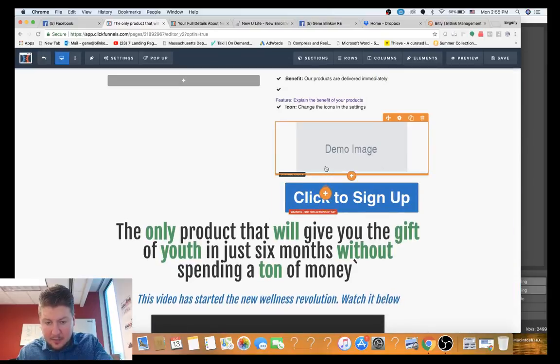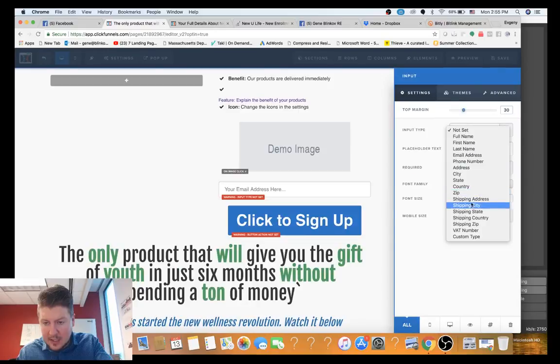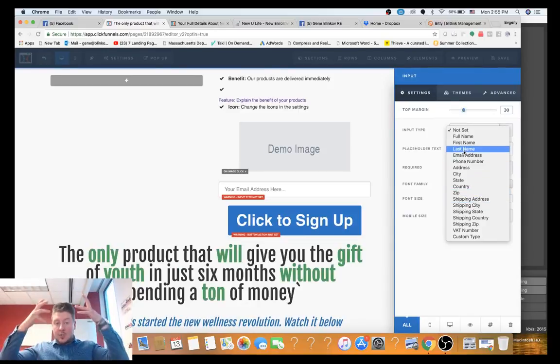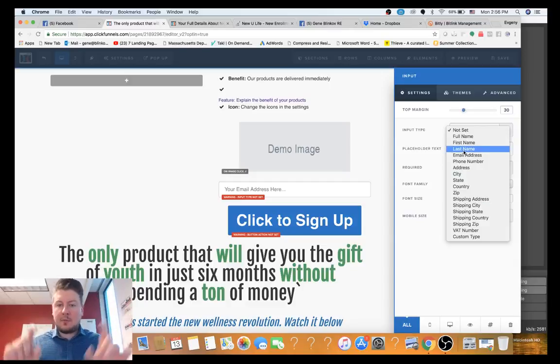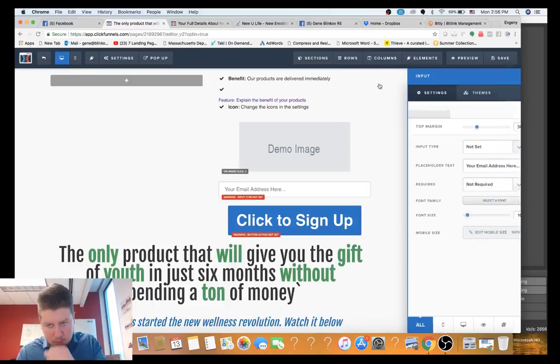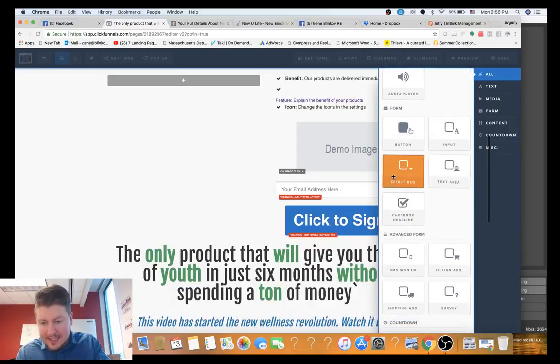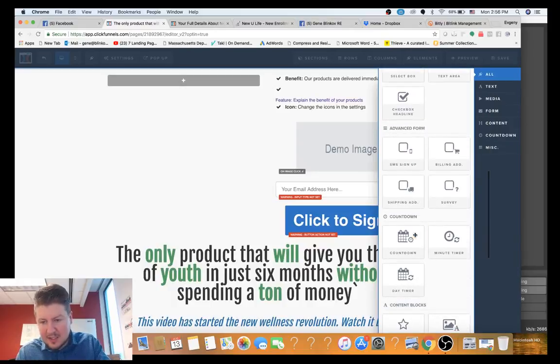Obviously, we can have our input fields. Input fields can be set to anything, and once the person actually goes to the site and enters something, that input is captured in the contacts area of your ClickFunnels account, and you can just browse through everything. You can even download a CSV file that will have all their information. Okay, so let's just go to the end of the elements. We've got text area, select box, checkbox.